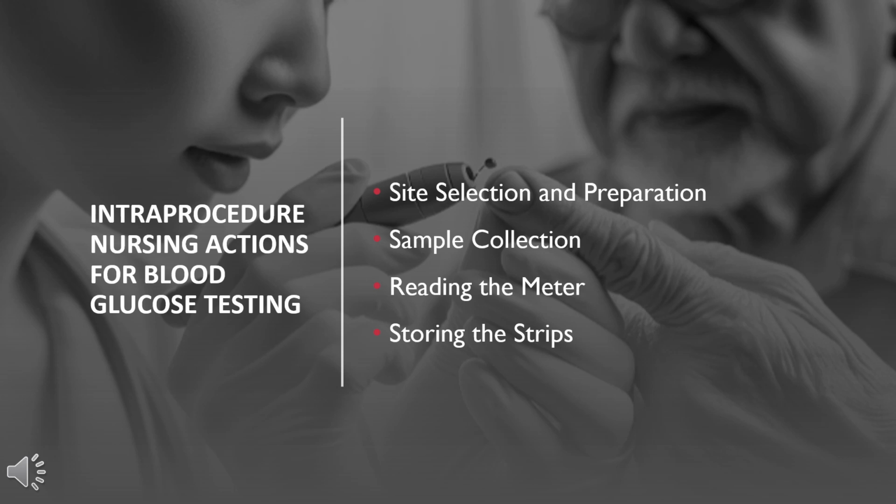Now we're going to squeeze the finger to get a second drop of blood. Gently bring the test strip to the blood. The strip should absorb the blood without pressing against the skin, as that can lead to inaccurate readings. Now this is a gentle squeeze. Do not milk the finger, and we'll talk about that in lab.